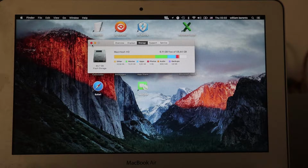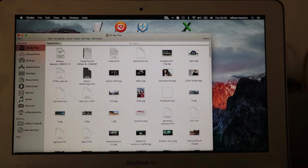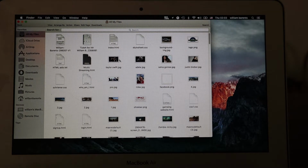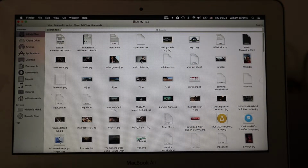Now let's see what I actually have on here. I got the standard Microsoft PowerPoint, Word, and all that stuff. So let's go and have a look at what I've actually got in my documents. Let's see what type of work that I actually have in here. I remember I did my first programming, website creations was actually on this thing. So let's see what we got here.